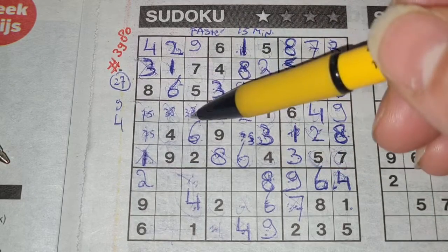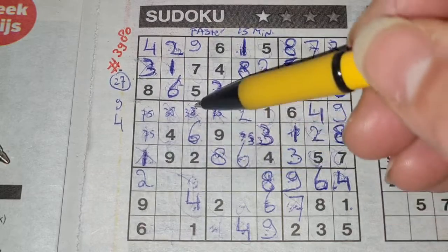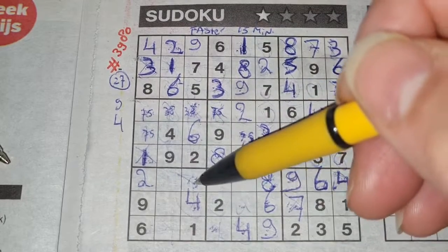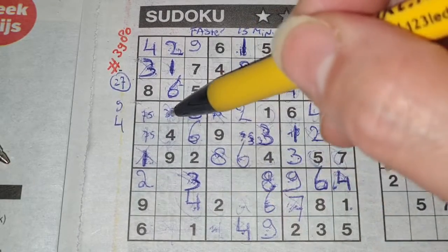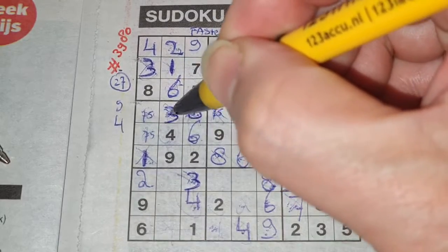Okay. 2 missing numbers, 3 and the 8 in the third column. Well, now we have an 8 here, so this box cannot be an 8 anymore. That box should be an 8, and this box should be a 3. And I've eliminated the 3, so the 3 goes there.